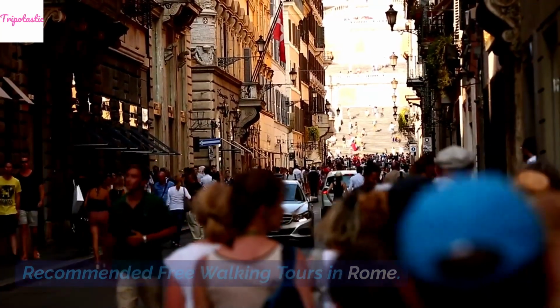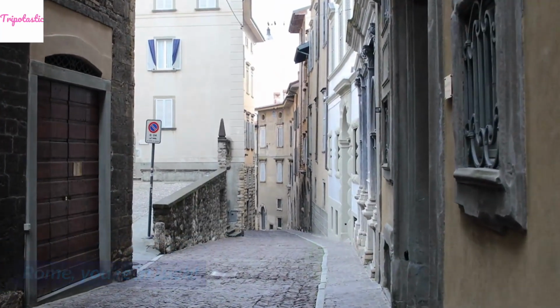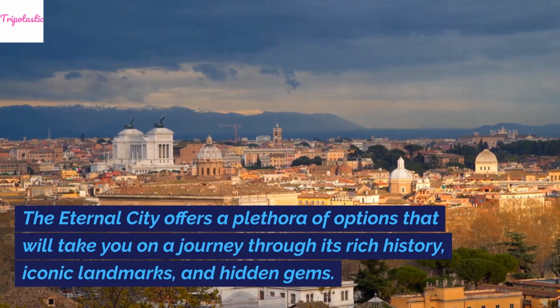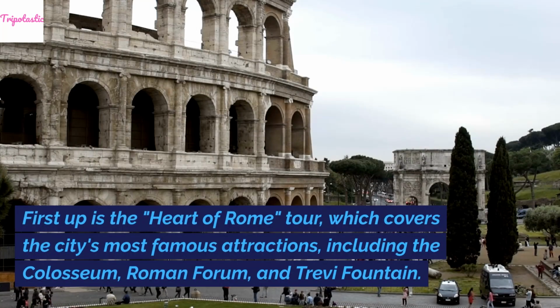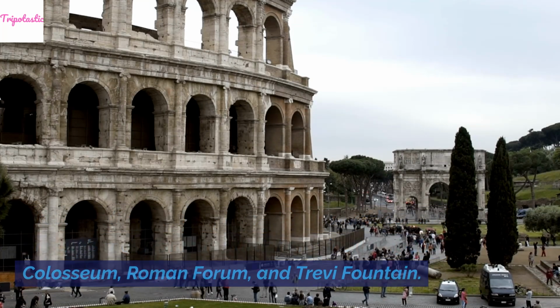Recommended free walking tours in Rome. If you're looking for the best free walking tours in Rome, you're in luck. The Eternal City offers a plethora of options that will take you on a journey through its rich history, iconic landmarks, and hidden gems. First up is the Heart of Rome tour, which covers the city's most famous attractions, including the Colosseum, Roman Forum, and Trevi Fountain.